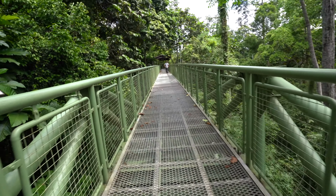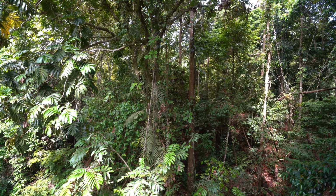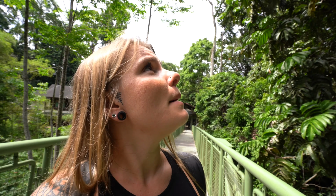Excited because we're heading over the sky walkway. The heat is absolutely incredible, should I say the humidity. And it looks like I've already got a spider web. Yep, I've already got a spider web on the camera. That's great. Just trying to keep my eyes peeled for the top of the trees because I'm really hoping that we can somehow see a monkey or an orangutan. Perhaps. That would be so cool. Look how beautiful this dense jungle is, man.